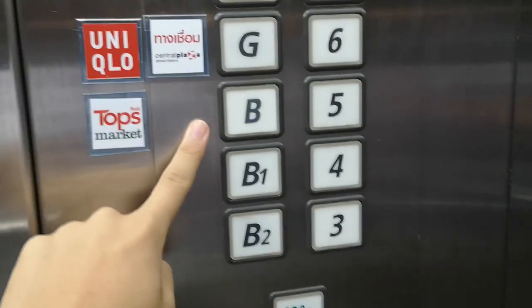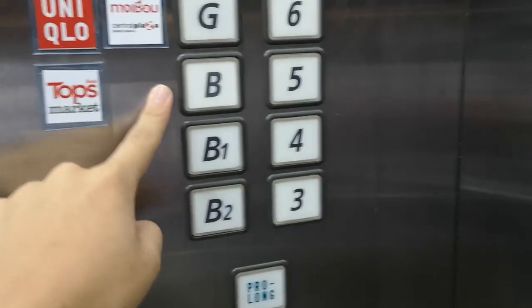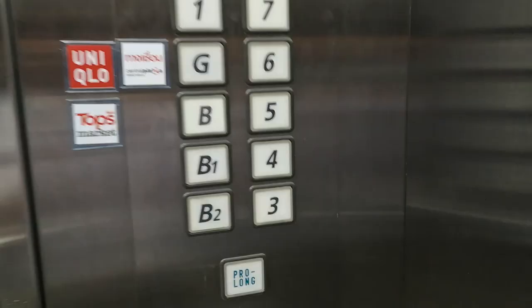I have 3 basements, the main basement, basement 1, basement 2. It's weird because I didn't do it basement 1, 2, 3. Okay, so stop right here. You can see that there's a main basement and also basement 1 and basement 2.